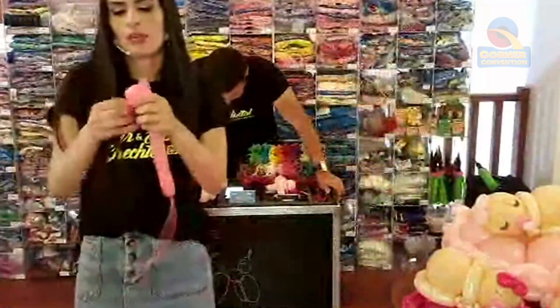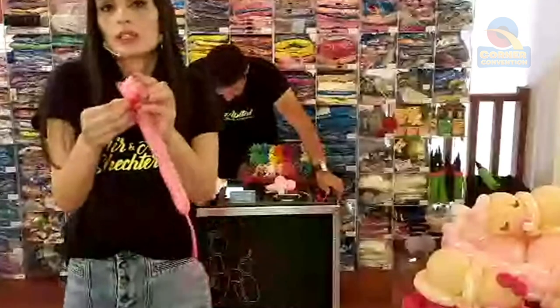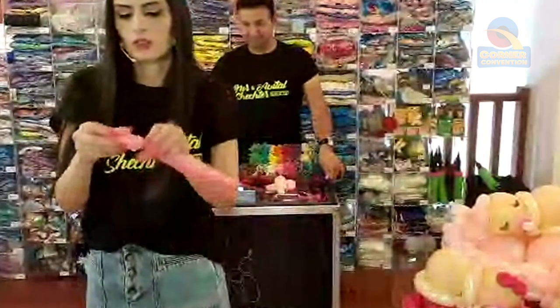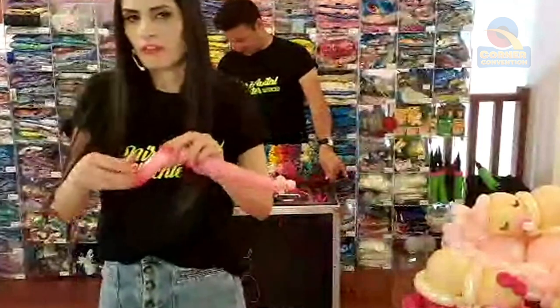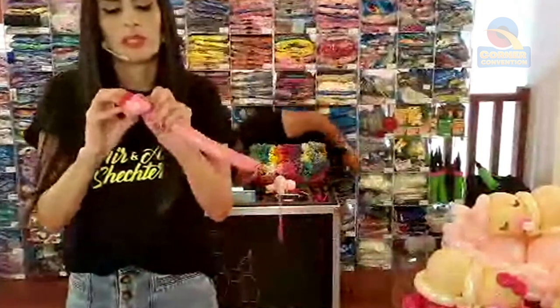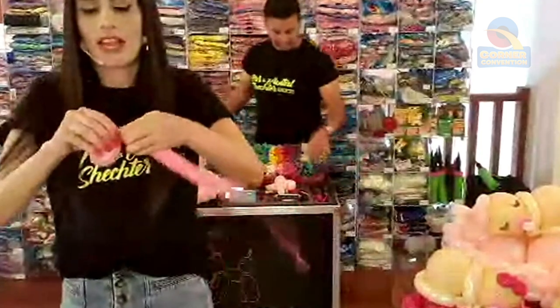We're going to start by making a very small loop twist. You can choose the size as you wish for the baby. It's about two and a half, three fingers as you like. You just make a simple loop twist. You cut off the rest.